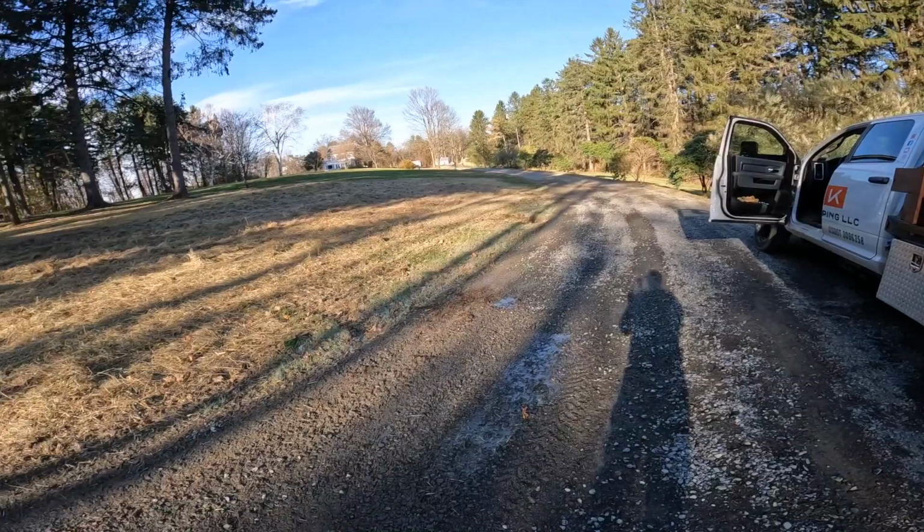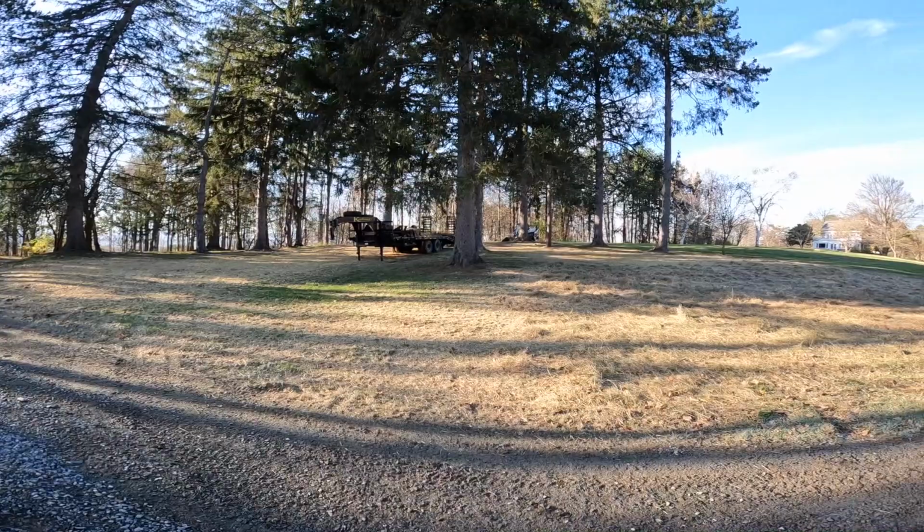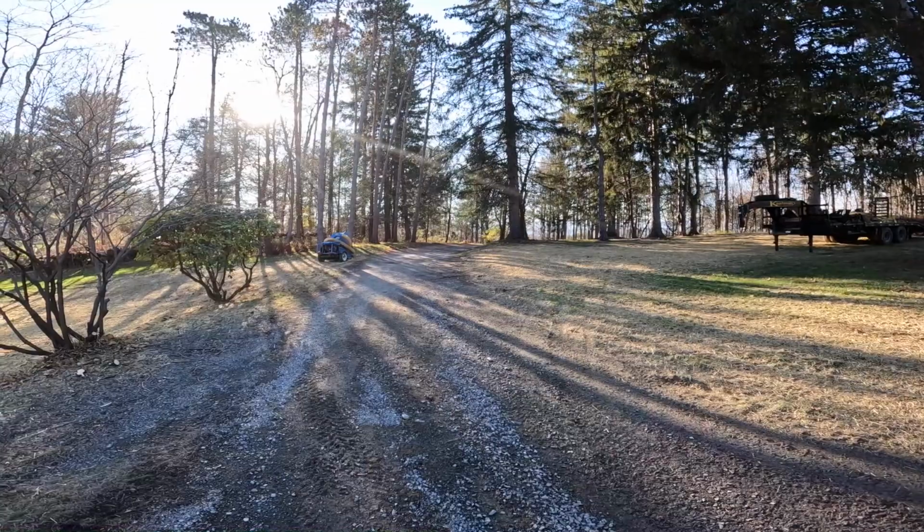All right, guys, end of the day. I think we got everything covered in straw. We left the bale here for tomorrow. Tomorrow should be the last day, get everything out of here. So skid steer, with the trailer and the four-wheeler, we can get all that on there. Straw blower's going back. Yeah, it came out good.